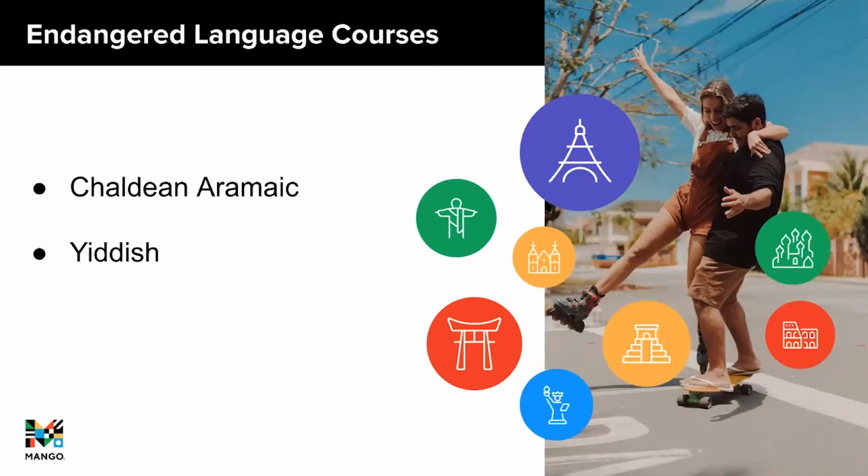So in addition to the specialty courses and the Indigenous language courses that Cruz and Malika have just told us about, Mango Languages also offers a few endangered language courses. At this time, the two endangered language courses that we offer are Chaldean Aramaic and Yiddish. But before we talk a little bit more about these two courses in particular, I would like to touch on what it actually means for a language to be endangered.